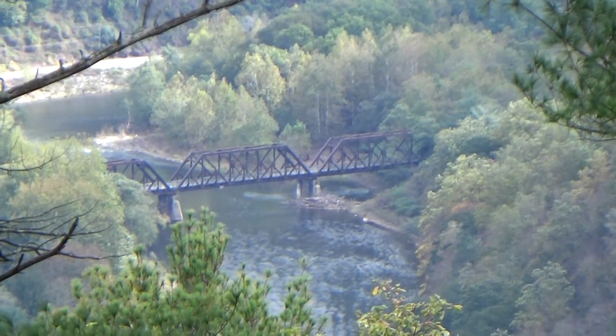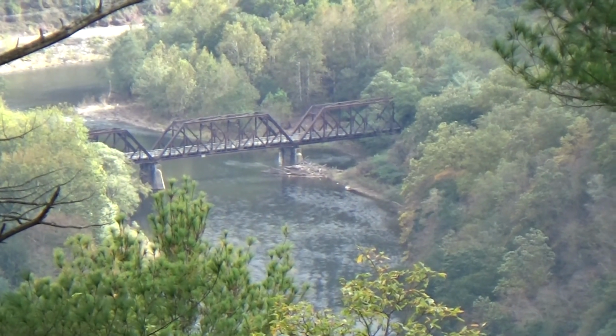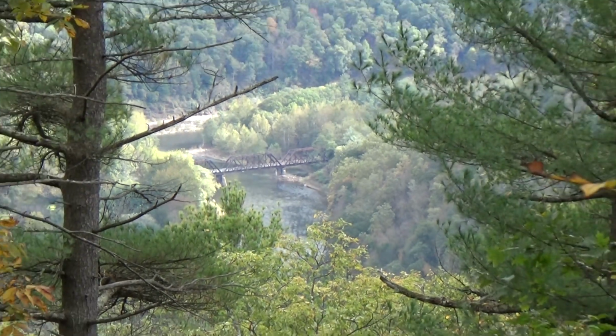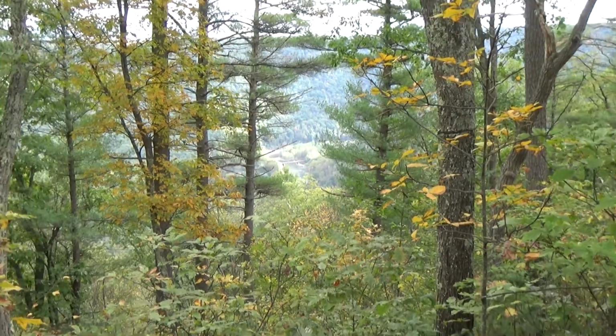That bridge down there is the one I'm going to be coming across here in, I don't know, 2 hours or an hour and a half, something like that, once I make it back down to that rail trail down there. Then the truck will be just on the other side of that bridge.